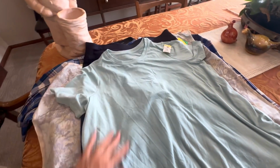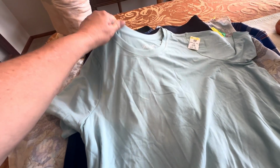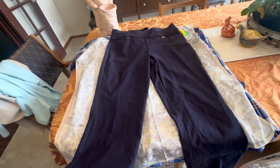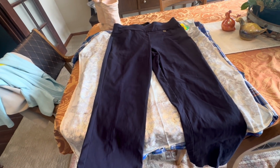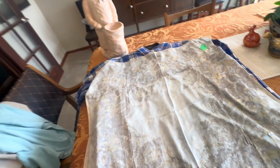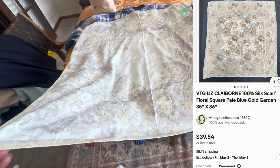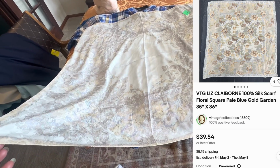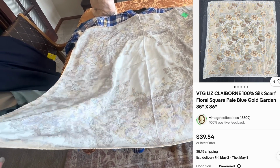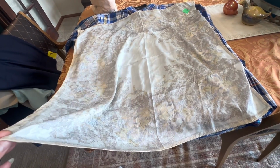Then this top here I paid $2.97 for. It's a Terra and Sky. These Anne Klein pants, which I love. They fit perfectly. $3.97. This is probably one of my best buys right here. This 100% silk scarf. I paid $3.35. I can find them online for around $40. Anytime you see a silk scarf, snatch it up. They're worth a ton of money.